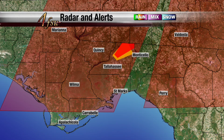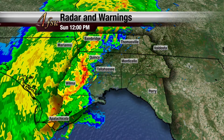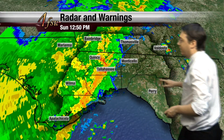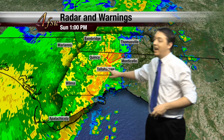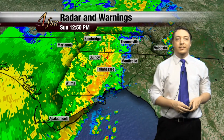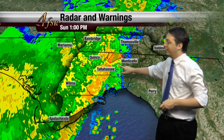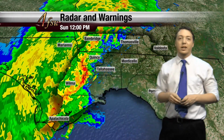Bradfordville is the closest location. It's pretty much dead center in the middle of this warning here. In northern Leon County, this continues again until 1:30. There's both a severe thunderstorm warning and a tornado warning for northern Leon County. This, again, does not include the FSU campus. It includes the outskirts, and I think even the outskirts have now been taken out of that warning, especially the tornado warning. Bradfordville is the major city included in that warning.